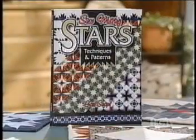Welcome back to Simply Quilts. There's usually more than one way to complete any task, and that's certainly true when making traditional block patterns. The book So Many Stars takes several blocks and simplifies them with quick piecing techniques. Please welcome the author, Gail Searle. Gail, welcome to Simply Quilts.